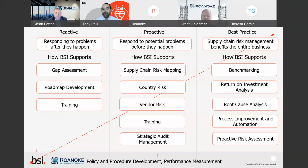And then best practice, which is where a few of our clients are. They're using supply chain risk management to benefit the entire business. So they're gaining greater visibility into the supply chain, and into what their business partners are doing, and using that to help with operational performance as well, saving money in some places as well. And that's where the return on investment analysis and benchmarking comes into play.